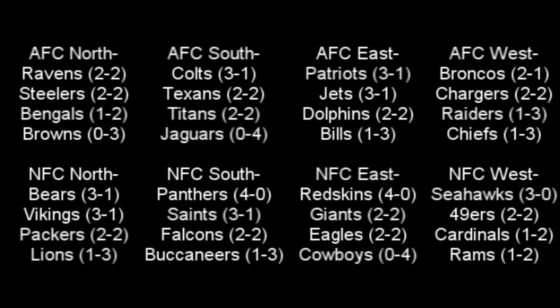As we take a look at the overall standings now, after Week 4 we don't have too many surprises, but we'll start down in the bottom left-hand corner. The Vikings take on the Packers at Lambeau Field. A surprising 3-1 start for Minnesota, though. They could lead the division with a win and a Bears loss.